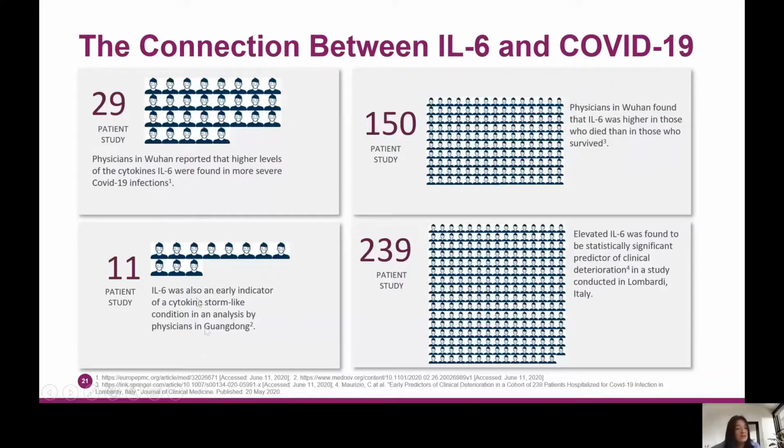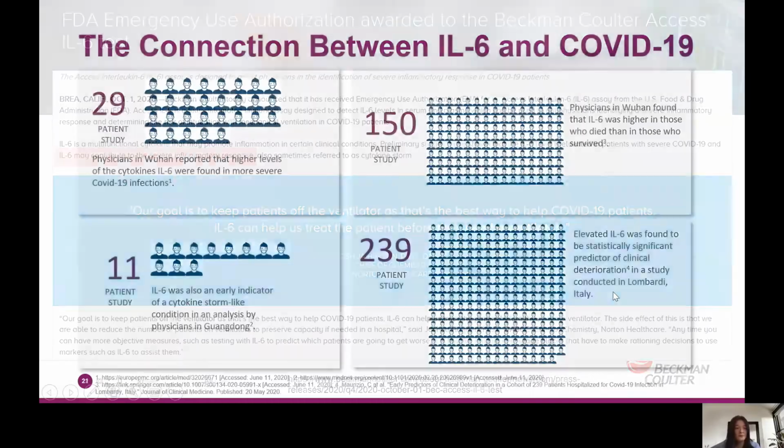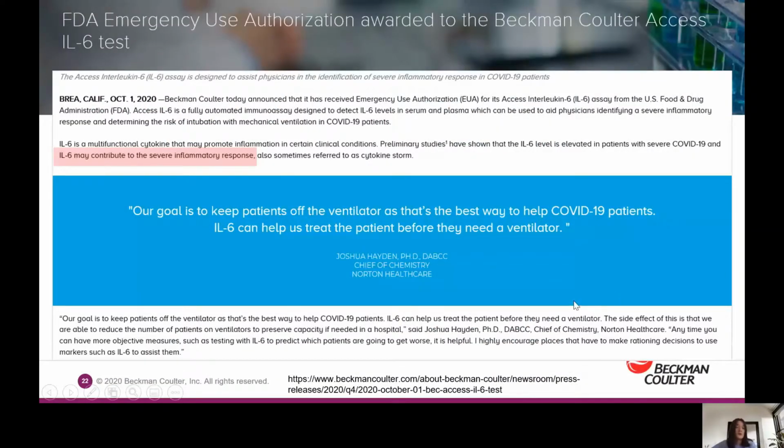It was also an early indicator of cytokine storm-like condition in an analysis by physicians in the Guangdong province of China. And elevated IL-6 was found to be a statistically significant predictor of clinical deterioration in Italy as well. So in October last year, we announced that Beckman Coulter received emergency use authorization for an IL-6 assay from the US Food and Drug Administration.